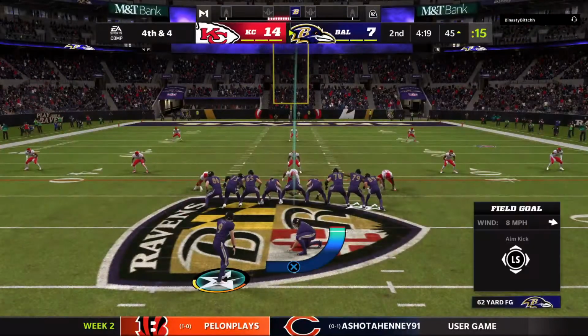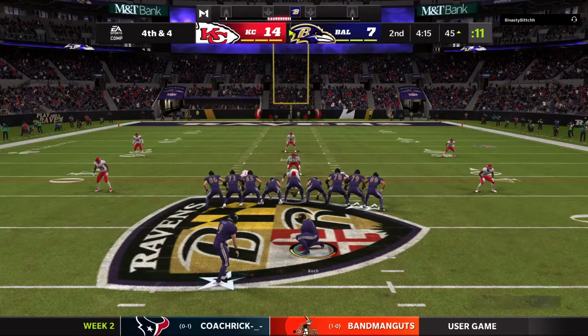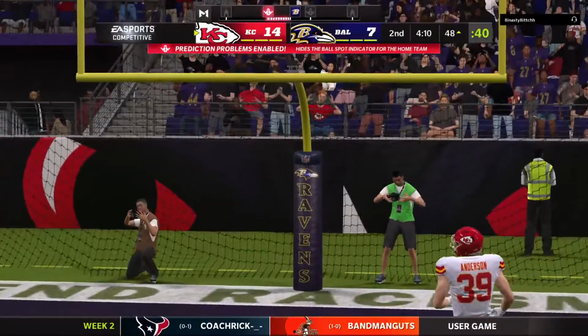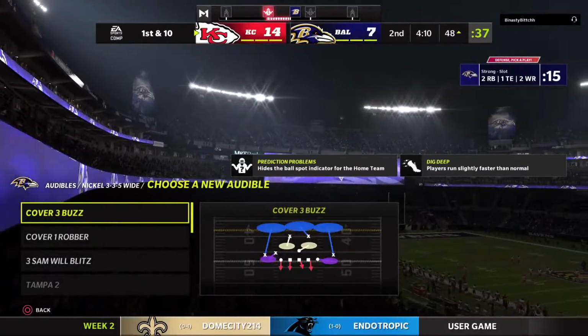Now Justin Tucker. He has hit from 61 in his career, so he has the leg for this. This will approach NFL record territory. It's a 62-yard attempt. That would have been from way downtown. Pretty big roll of the dice, and he comes up a bit short.